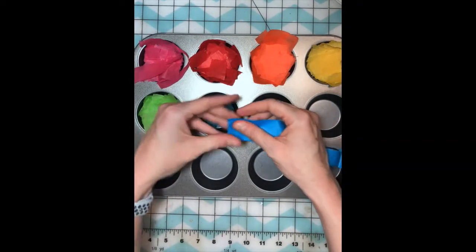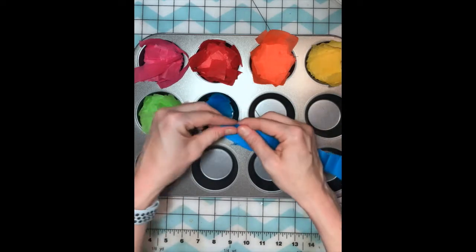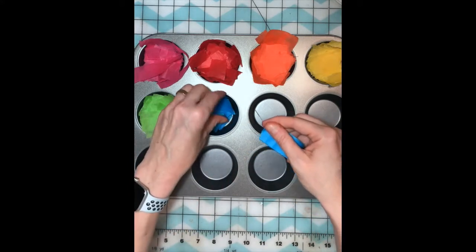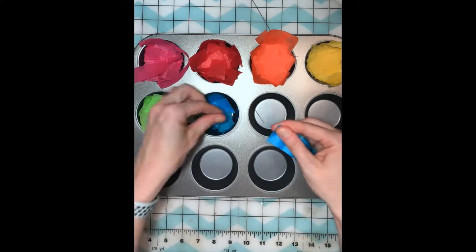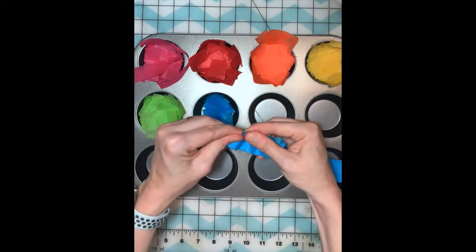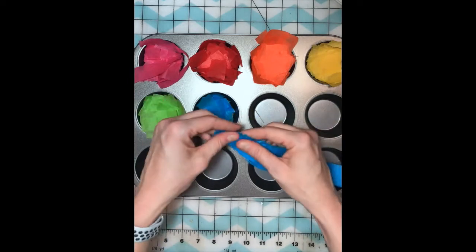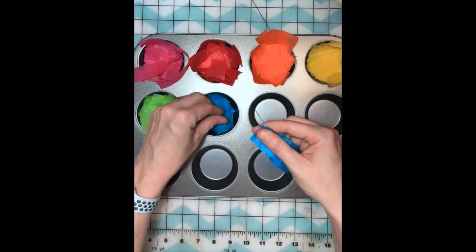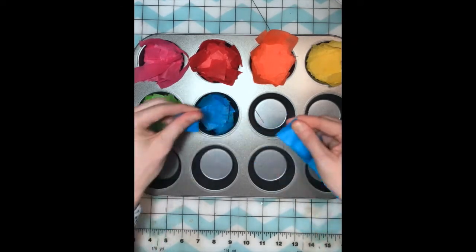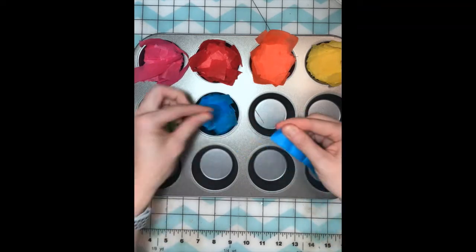So what I want to do is rip my paper into small pieces. Now I'm organizing mine in a muffin tin because that's a really easy way for me to make sure my colors are separated and it's easy for me to see all my different colors. But you could put this in nice neat stacks or piles on your table. You could also do this in bowls or cups, or you could even make a big pile of all the different colors like a rainbow on your table, and that way you could pull any colors that you want all from that one big stack.